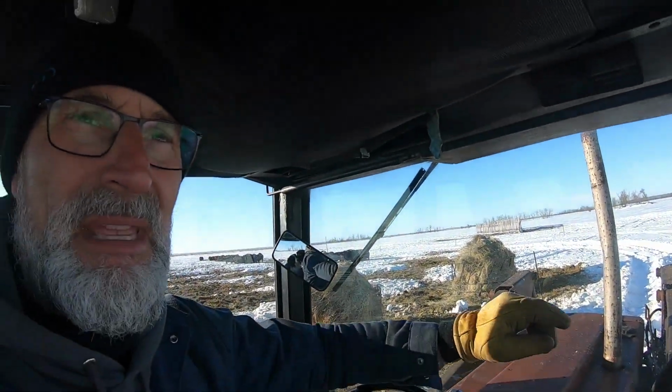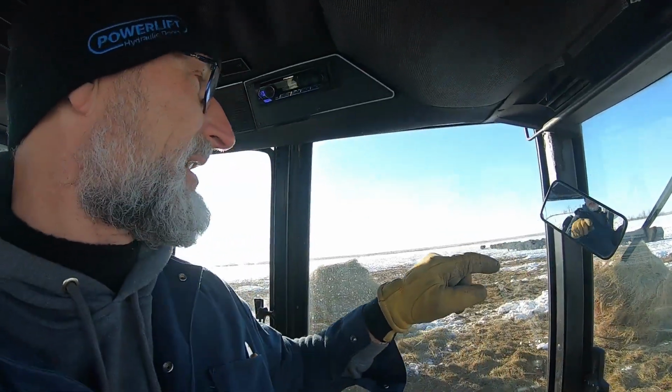I'm going to trailer them in here, and I want to bring the bales out here because I want to fill this field up with a little more fertility, and because this is one of our hay fields. If we can do that, and we increase the soil health here too, well, that's a benefit.